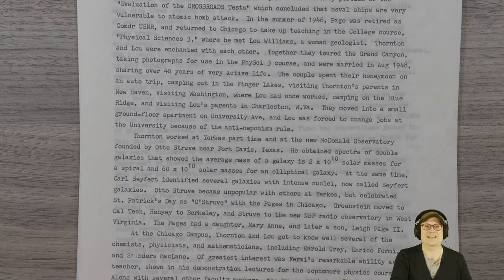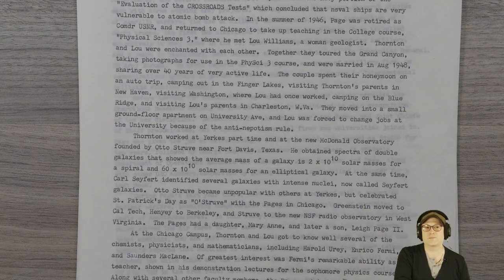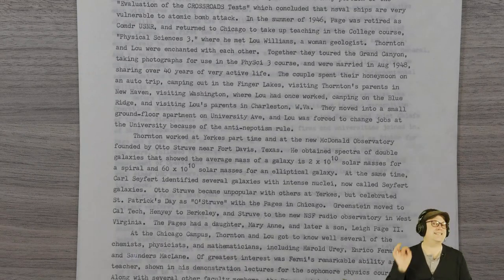This is me skimming, because I know there's important stuff in here, but there's a lot of flavor text that we don't necessarily need. Thornton worked at Yerkes part-time and at the new McDonald Observatory founded by Otto Struve near Fort Davis, Texas. He obtained spectra of double galaxies that showed the average mass of a galaxy is 2 times 10 to the 10th solar masses for a spiral and 60 times 10 to the 10th solar masses for an elliptical galaxy. At the same time, Carl Seyfert identified several galaxies with intense nuclei, now called Seyfert galaxies.